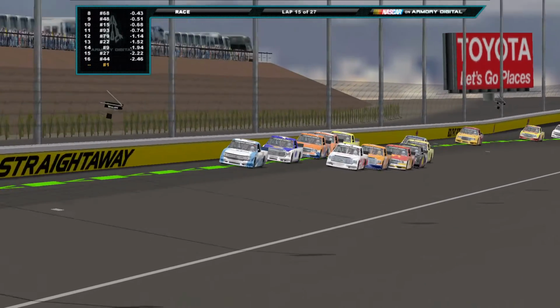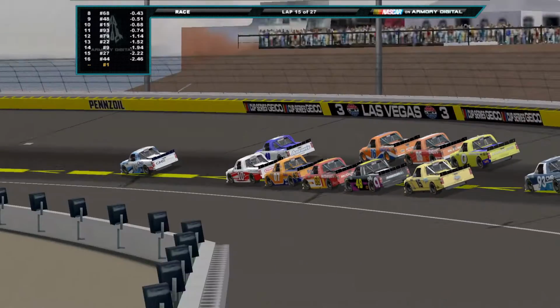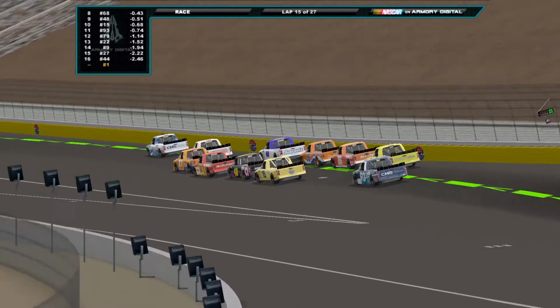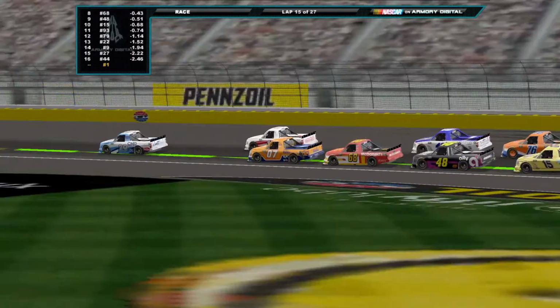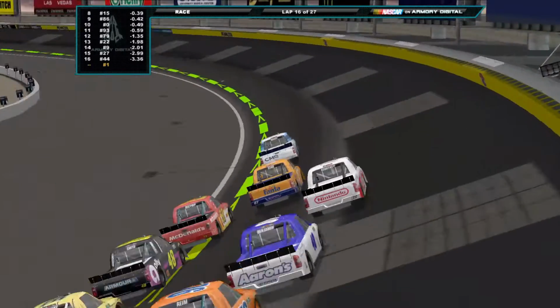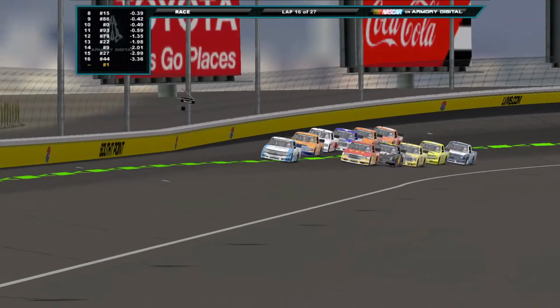Down the backstretch. How long until we see another caution, if we do? Especially since we're getting later into the race and drivers are going to be more aggressive, running more positions. Christian Russell, he's held on to that lead, but how long can he? Here comes Duquesne and Patrick Starr.